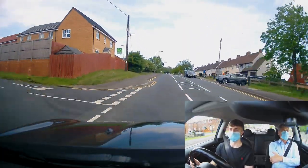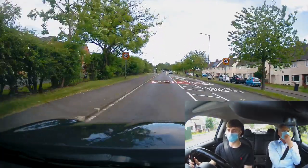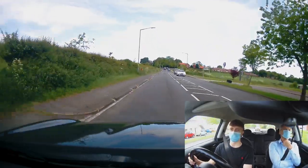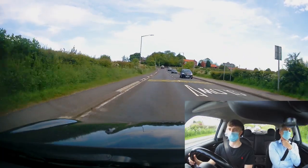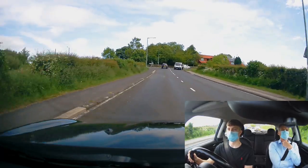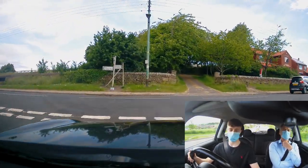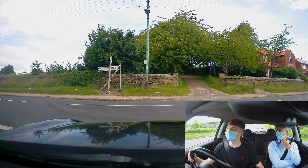Right. Let's see what your junction's like. This is a nasty one. End of the road, turn right. Oh god. Keep behind us better, give us a lot of space. It's not yours. Do you roll in first? Handbrake on? Yeah.